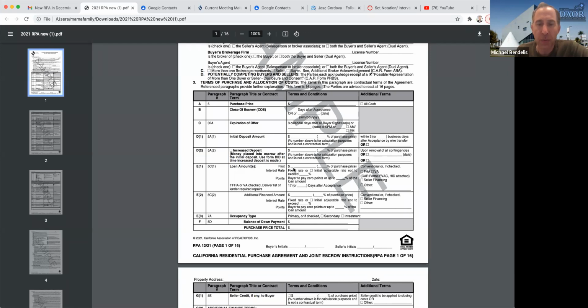Loan amount, just like before. So you have a first right here. Okay. The amount. You can also write percent of the price. So remember before you had to write, let's just use a big number for quick and easy. If it was $1 million and it was 20% down, what percent is the loan amount? 80. Okay. So before you'd have to put in, and I know $1 million makes it easy, it would be 800,000, but you'd have to do the math on a calculator, do 0.8, and then write it in.